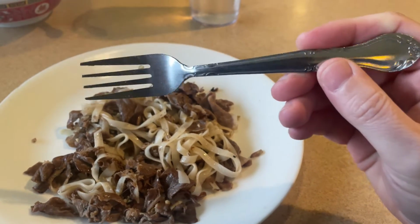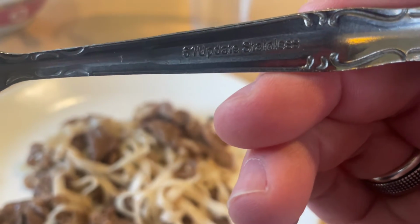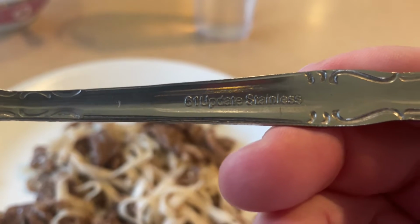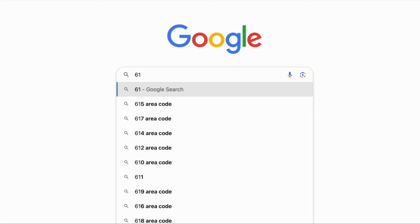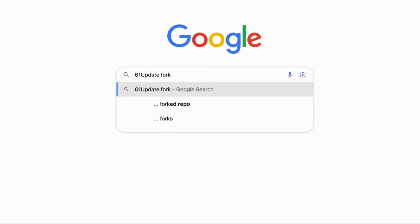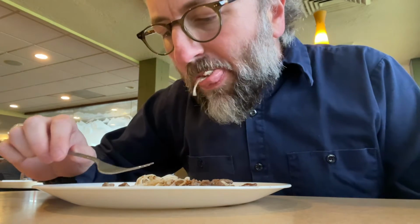But one thing I noticed, look at this fork. It has an ornate handle, and then what's the company? 61 Update Stainless. What's 61 Update? Wow, how about that? Nothing like an obscure fork brand. Okay, let's try the lamb. It was pretty good. Much better with the garlic and the salt water. Here, why don't you try a bite?